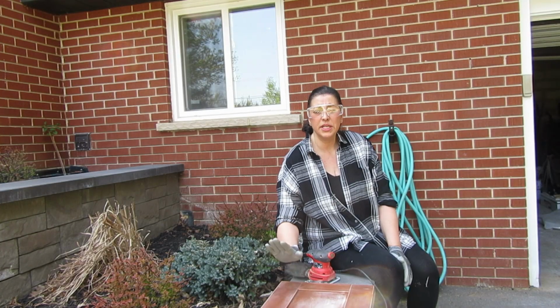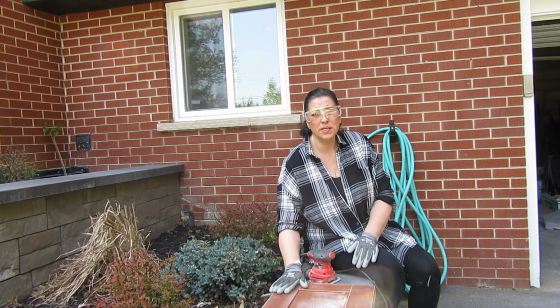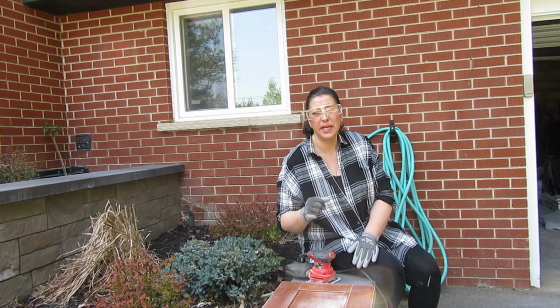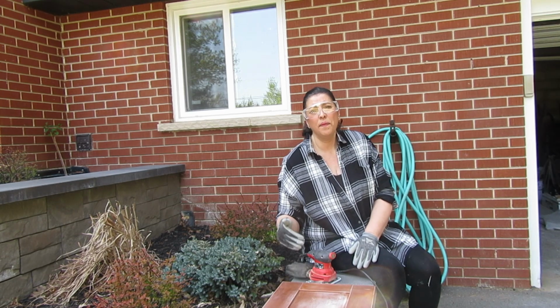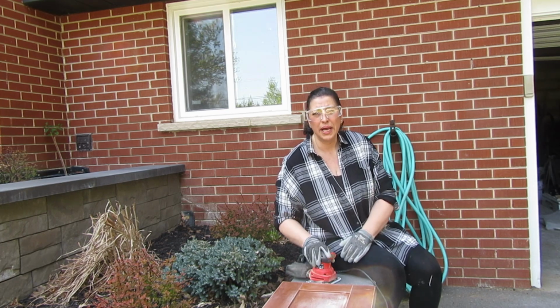Now that the cupboards are all degreased and rinsed and dry, I'm gonna give them a little bit of sand. You don't have to take off all the finish, but you do want to scuff them up because the paint will really adhere much better to that. You want the paint to be strong and sturdy so that it will last a long time.